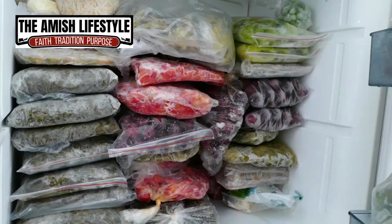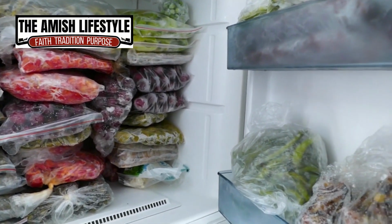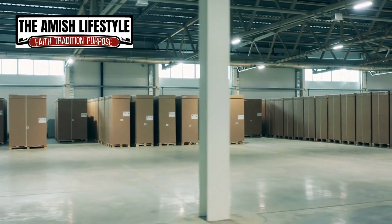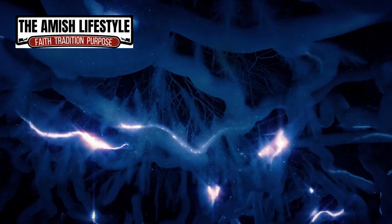Root cellars. Have you ever thought about how people kept their food fresh before refrigerators? Well, the Amish had a clever answer. Root cellars. These are like nature's fridge. They're built underground, and they use the earth to keep things cool.